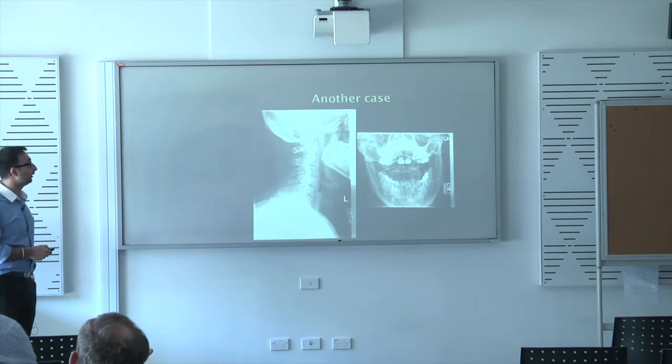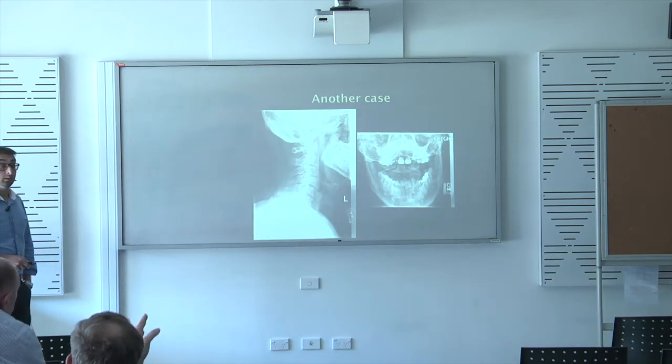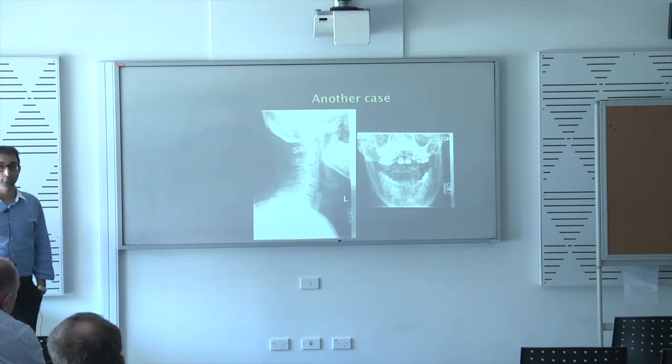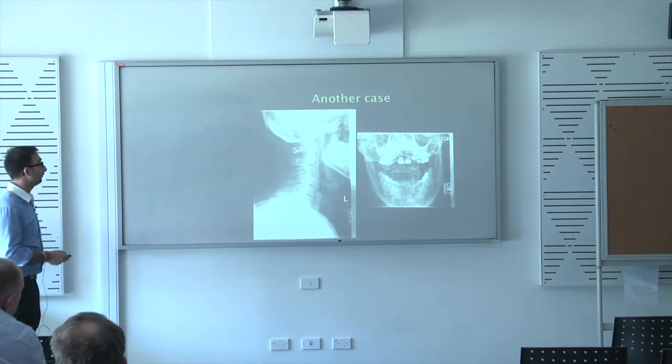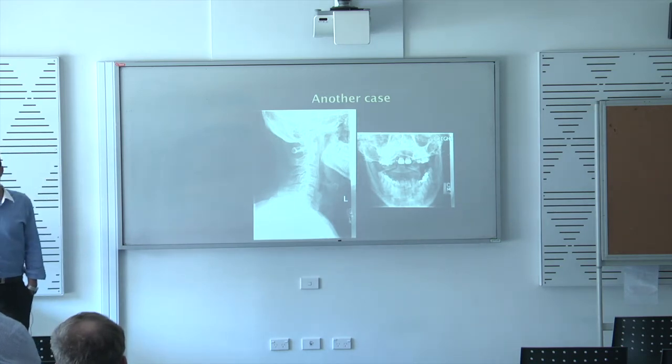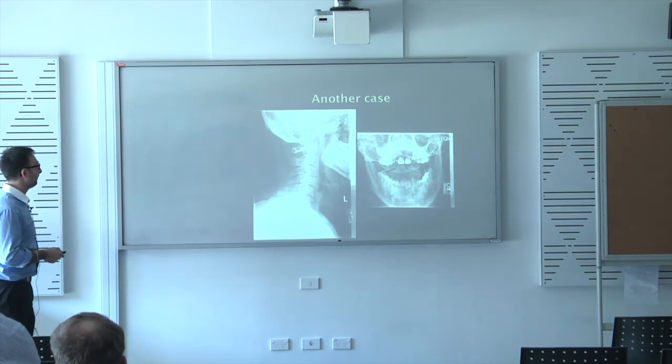There's something not right about this, is there? You lose your normal pre-vertebral shadowing there. Yeah, probably got a pre-vertebral hematoma there. There's something not right about it. It's hard to put your finger on it, but you know it just doesn't look right.